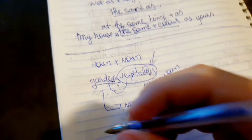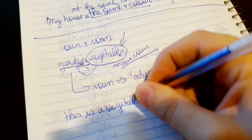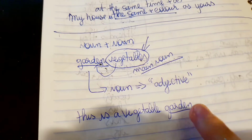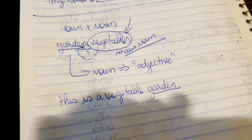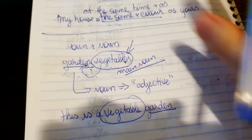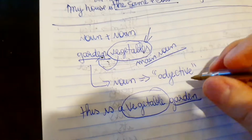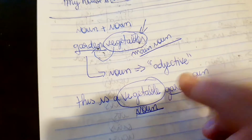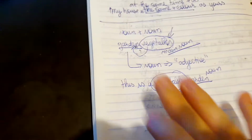But when you say, oh, this is a vegetable garden, here the idea is different. I'm talking about a garden in which vegetables grow. So we have a garden comprised by vegetables. So the idea here is different. Here we have the noun, and here we have another noun which functions as an adjective. Okay? So that's the idea.